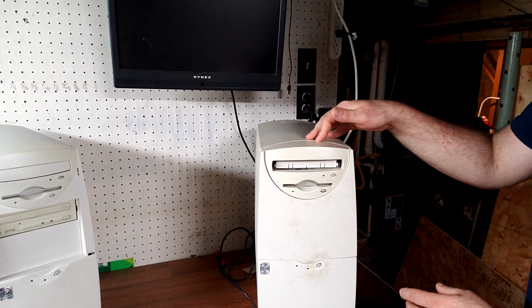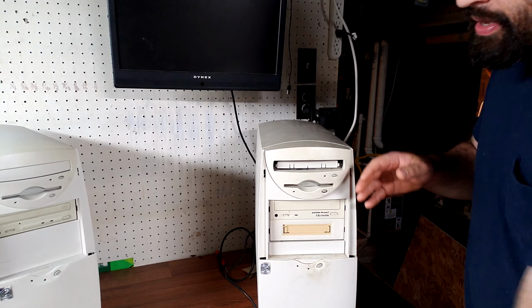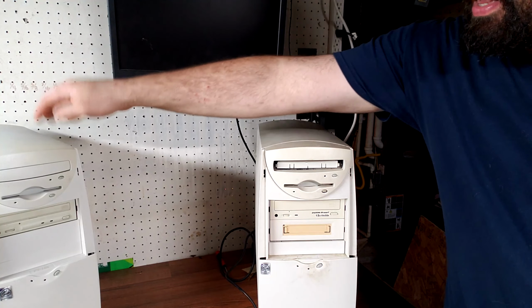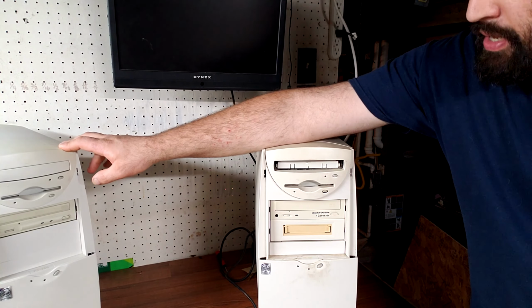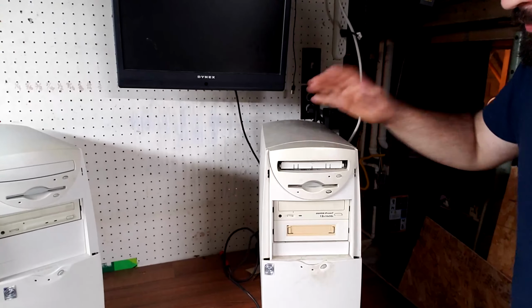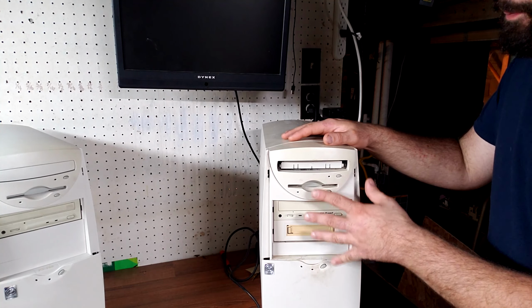So yes, this is a Gateway G6 300. Now, it's a little bit newer model than this one. In fact, this is a Pentium 2 based machine. This is just a Pentium based machine. In fact, I believe this is a Pentium MMX, if I remember correctly. Actually, I'm stupid. It says MMX right there. But anyway, this one's a little bit newer because it's a Pentium 2 and it's clocked at 300 megahertz. And they use the exact same chassis design.